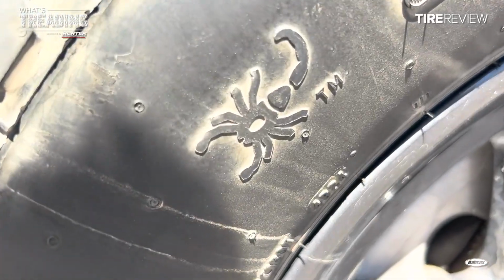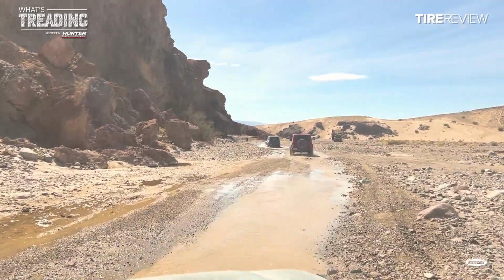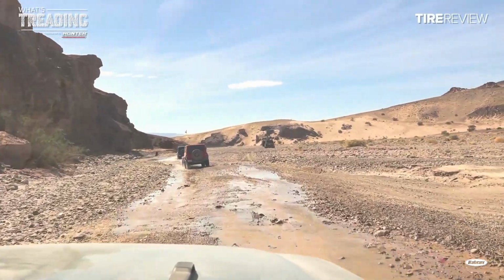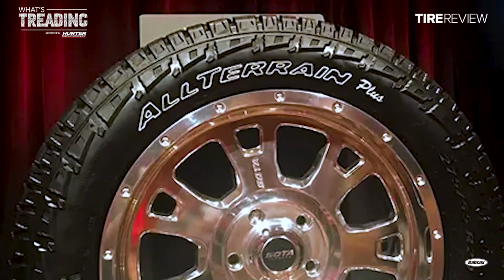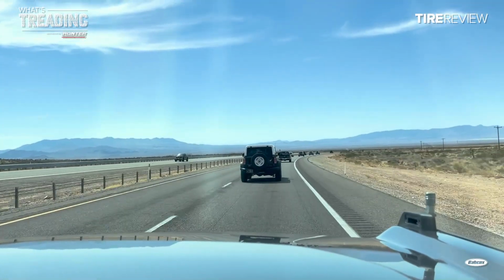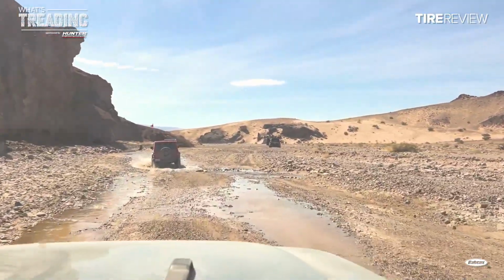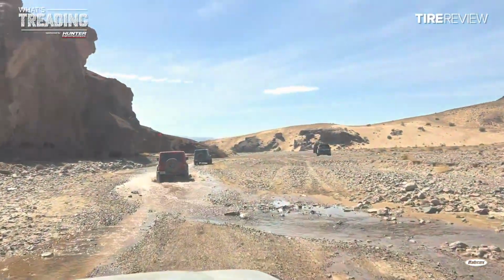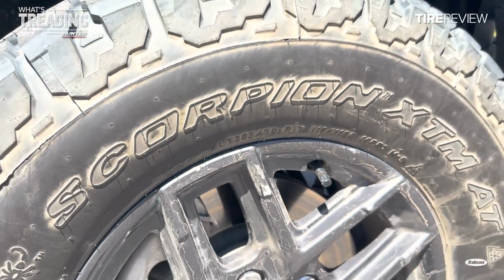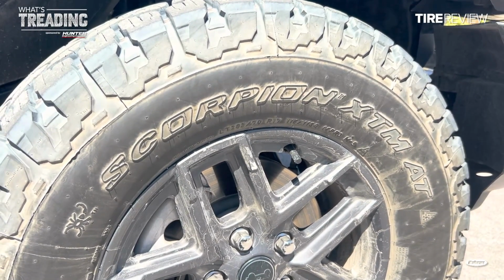Pirelli's Scorpion family has been around for decades, since 1998. But the tire maker's first go at a tire design for the North American replacement market all-terrain segment was in 2017 with the Scorpion AT+. But that was really made more for a highway-focused driver. It wasn't intended for those weekend warrior types going off the road all the time. The XTM AT is different. This is the company planting its flag in the true all-terrain segment.